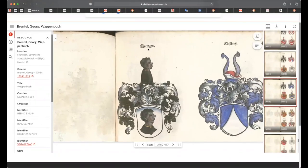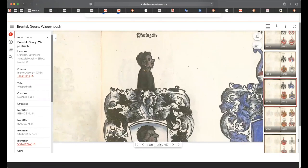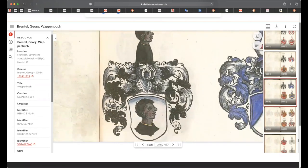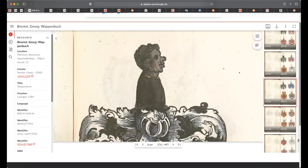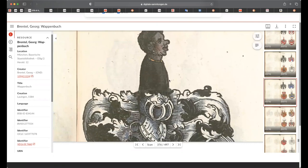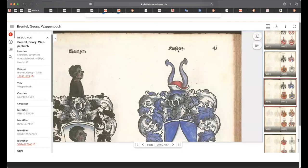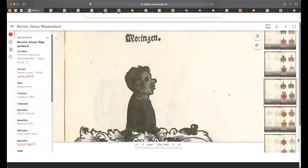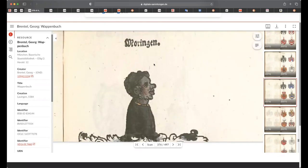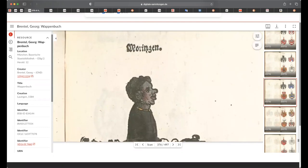This one says the Moringen family, Moringen. Oh, this is the crest, what it looks like, right? The depiction they have, as you can see, Moringen, right? And this is the Ringberg right next to them. Moringen. Almost sounds like Moringa.